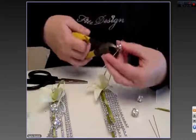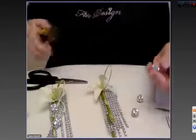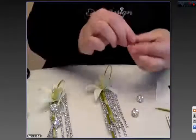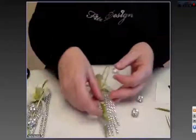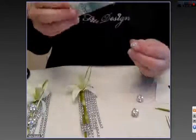And you can see I'm holding it as I'm cutting it. And I want to cut everything. If I know I'm going to use all three in this, I want to cut them all at once, prepare, get a production system going. And then I'm also going to glue them all at once.